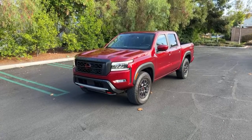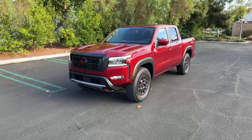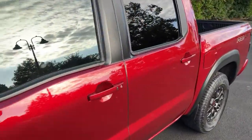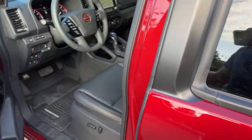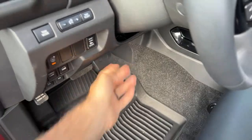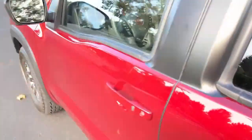Does it have a spin-on oil filter? I do believe so. Let me pop the hood and check that. How many color options are there? Manisha asks. I'm not sure how many color options there are. Don't know off the top of my head. More than 4.